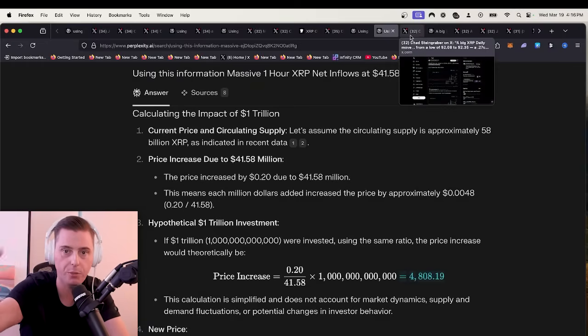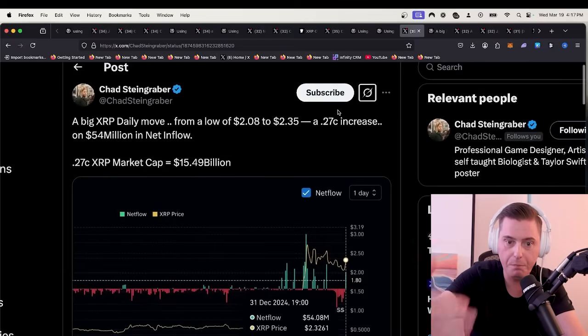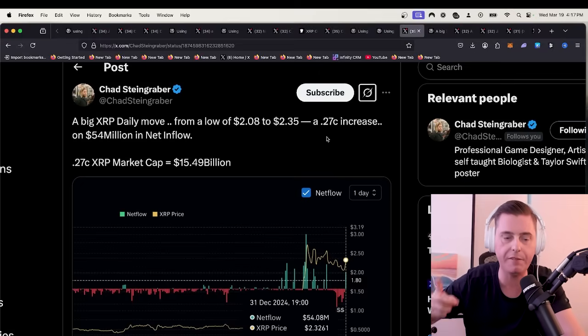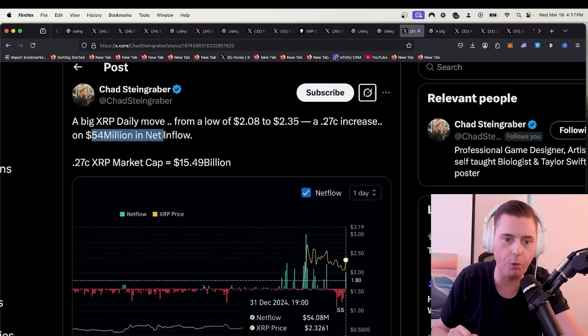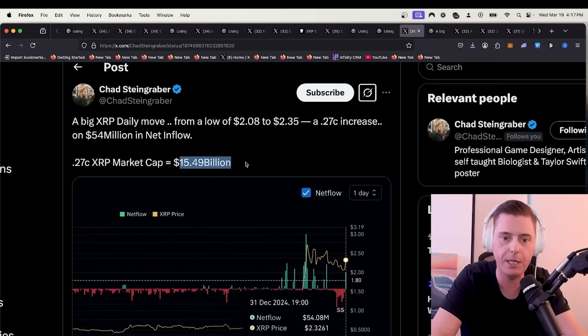So, 2 trillion, we're at 10,000. So let's do this again, right? Here's another big move. From a low of 208 to 235, a 27% increase on $54 million net inflow. This also affected the market cap, $15.49 billion.